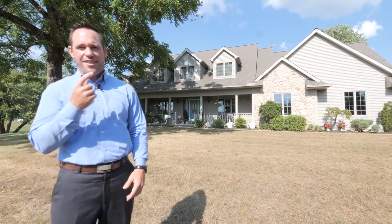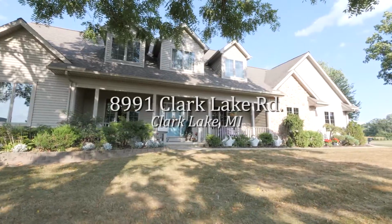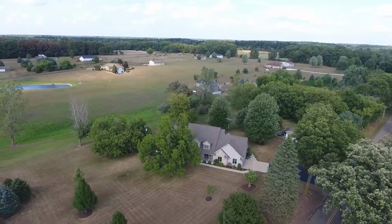I'm Brian Goff, and this is 8991 Clark Lake Road. It's rare to find this spacious of a home on property with tons of storage, an outbuilding, and in a great location.